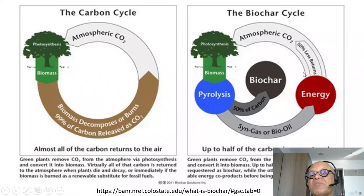bio oil, for example, as energy production, and then 50% less actually returns as atmospheric CO2. So you are modifying this cycle to reduce emissions and accumulation in the atmosphere.